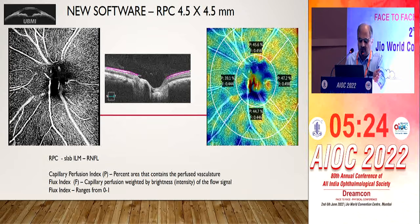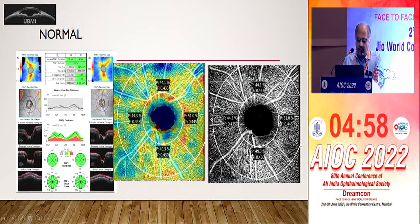I cannot rely too much on F because OCT does not quantify the amount of blood flow. It frankly tells us whether it is yes or no. We have not reached that stage of quantification because the physics of the OCT angio does not tell you how much. But yes, there is brightness which can be deciphered from 0 to 1, and somewhere within 0.55 is considered normal. So this is how the new software now works. You have a normal patient here, and around 45 is considered okay. Still, the normative database is not allowed, and below 40 is considered to be abnormal.